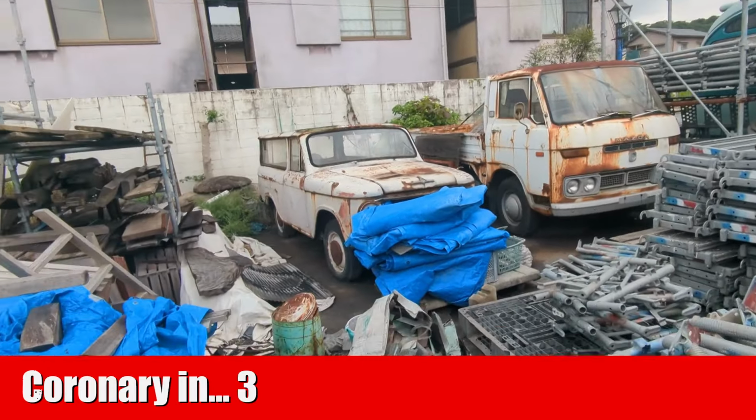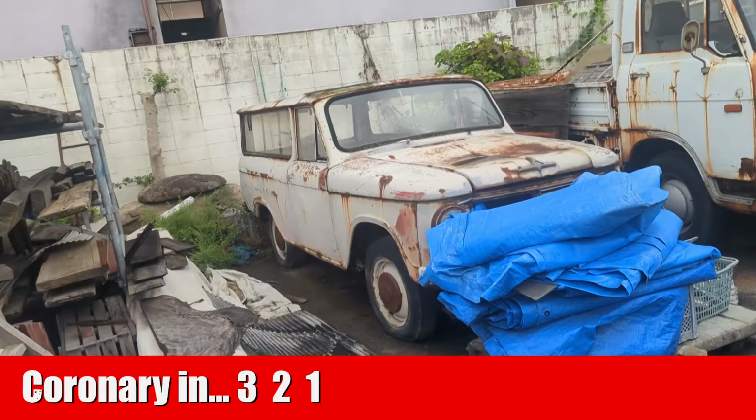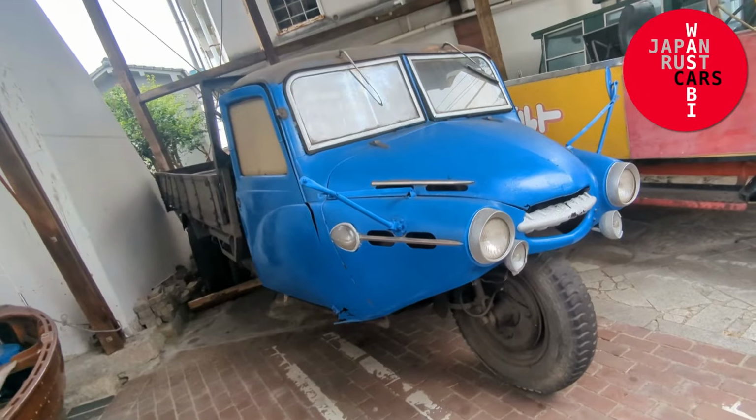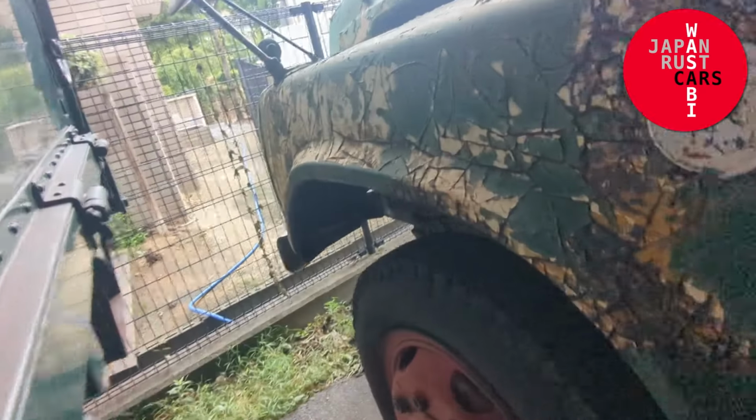Hello, we've got some Sabi, and that's a car I don't think I've ever seen. This thing, what the heck is this? How's the patina?